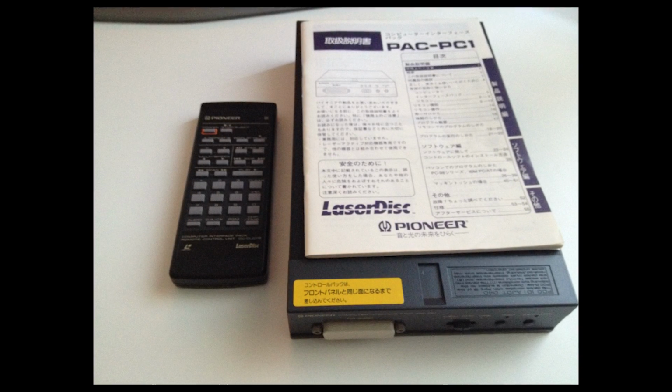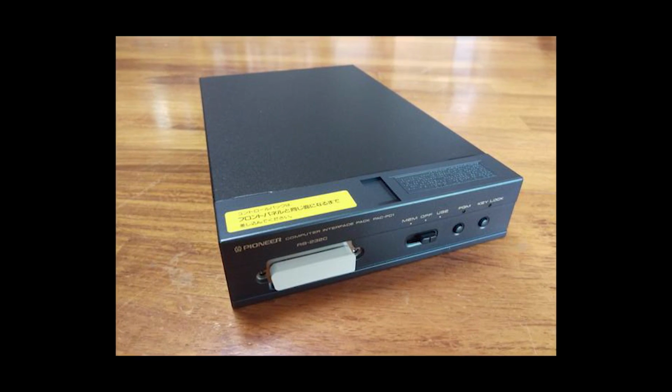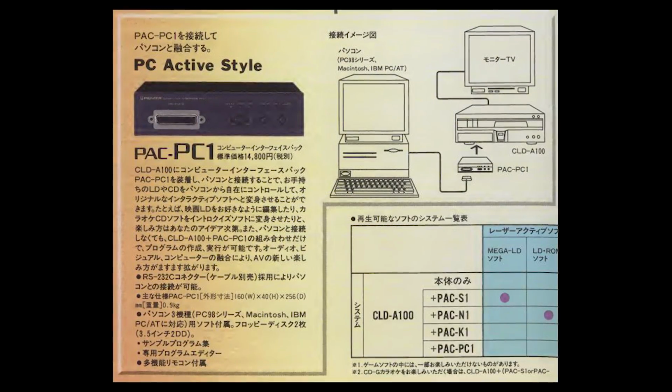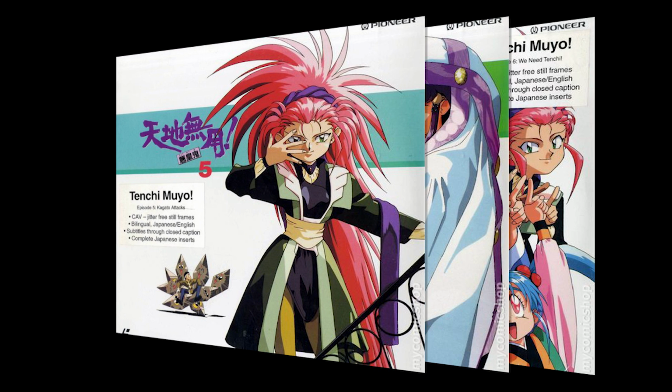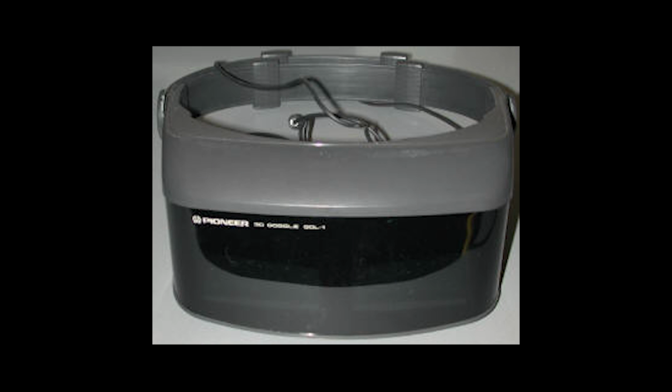1994 brought a bit more support for the LaserActive in the form of a computer interface pack that featured a serial port allowing a computer to control the system, as well as the LaserActive program editor. I honestly don't know exactly what this did, but it could apparently be used with a few anime discs like the Tenchi Muyo series. Also released in 1994 were the LaserActive 3D goggles and the accompanying adapter.